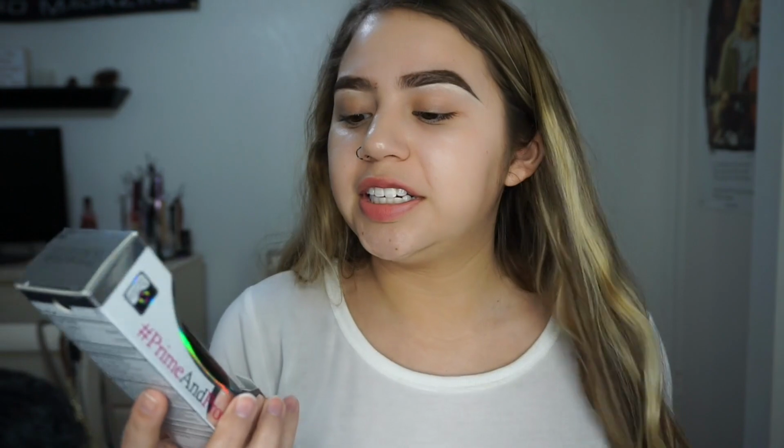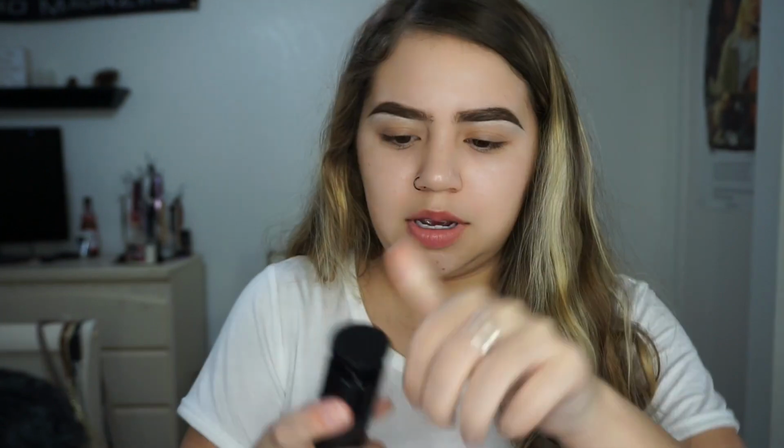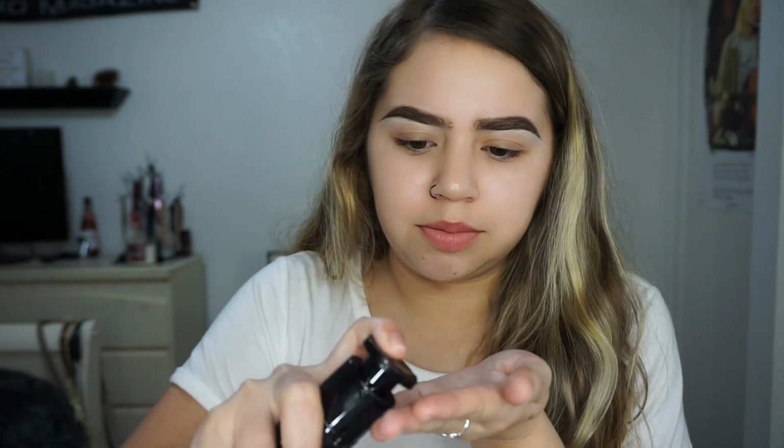What else is new? They did come out with a face primer. This is the Insta-Ready face primer. Their Insta-Ready line is basically supposed to give you really flawless skin to make you look selfie ready for Instagram and stuff. Shit, I think this was leaking. I'm confused on how this works.